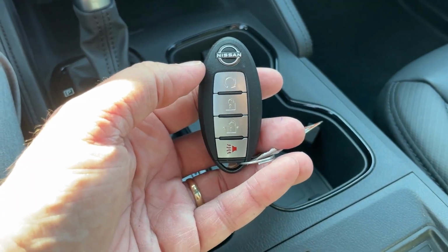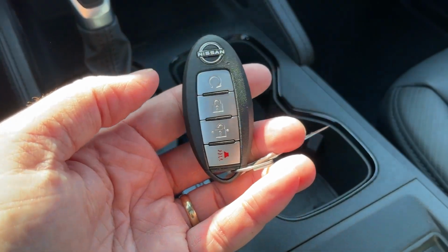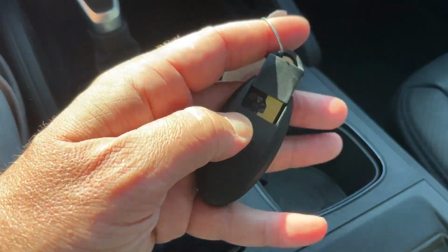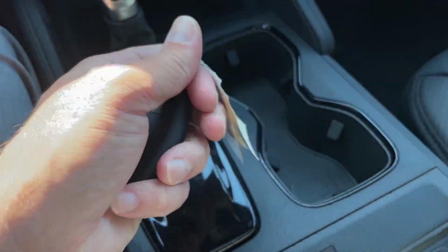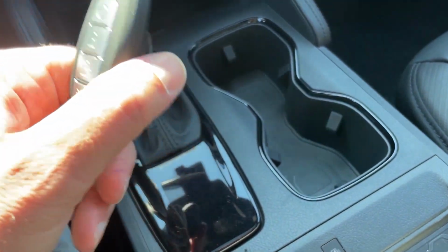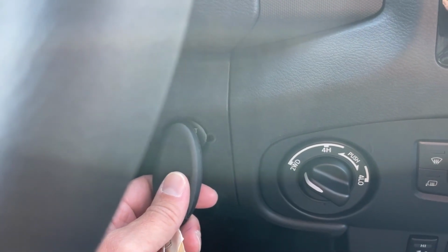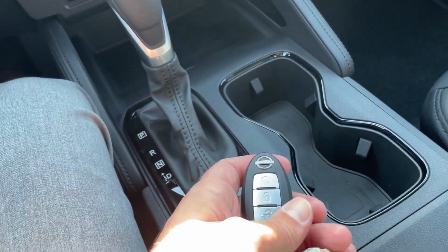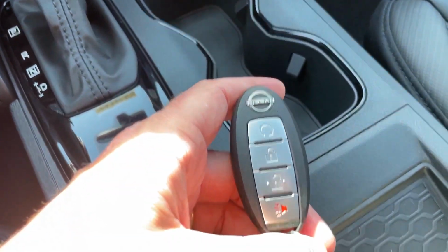If your battery is so low that it either won't open the doors or will not start your vehicle, to get in the vehicle, on the back there is a little switch that if I push that over, there is a key for the driver's side door. Once I get in, I want to take the Nissan emblem on this and use this to push the button in while my foot's on the brake. It will still start even if the battery is dead in the key fob. We actually just experienced it with that pre-owned Rogue right there this morning.